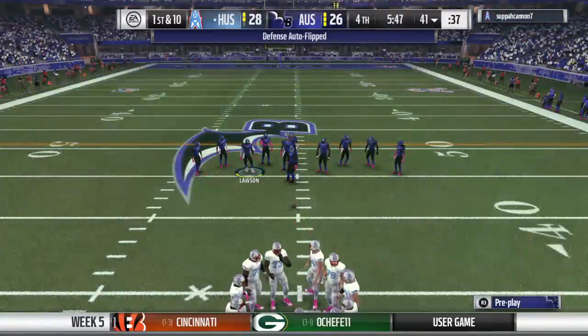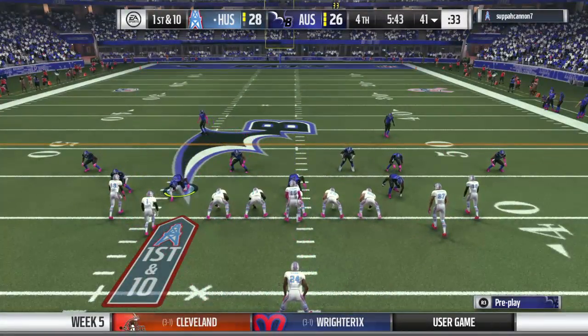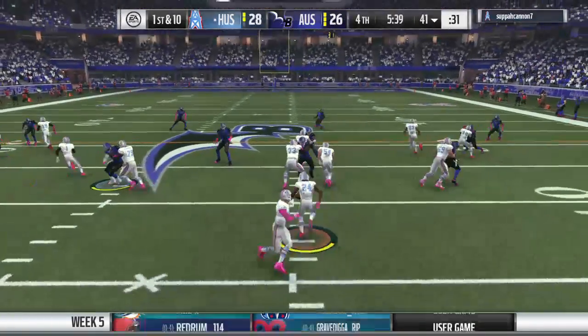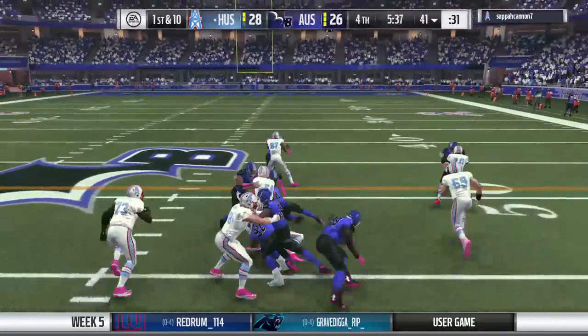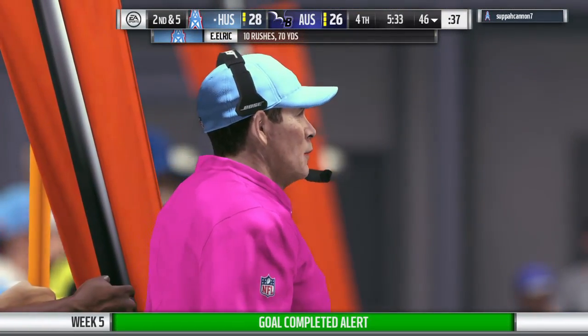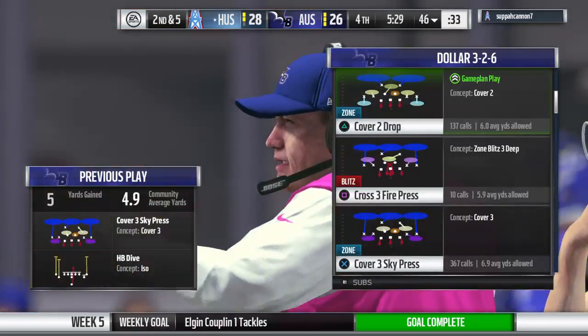And the offense lining up 1st and 10. And on the ground they go with the running back. And he takes it past the 45 and down at the 46. 5 yards is the tally on 1st down. That brings up 2nd and 5.